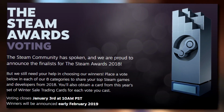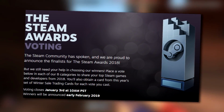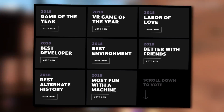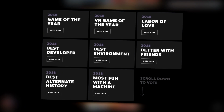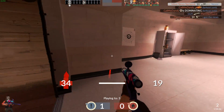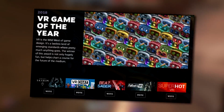And of course, the Steam Awards are happening yet again. For the 3rd year in a row, the Steam Awards are now voting. We already nominated everything, and as it currently stands, Game of the Year, VR Game of the Year, Labor of Love, Best Developer, Best Environment, Better with Friends, Best Alternative History, and Most Fun with a Machine are all currently taking votes. If you don't vote Beat Saber for VR Game of the Year, I disagree with you.